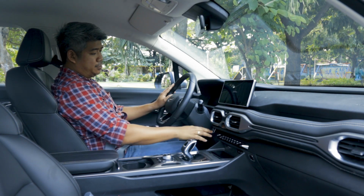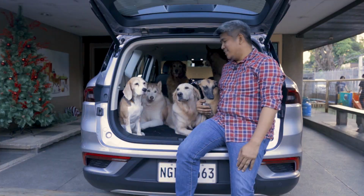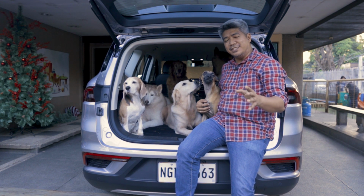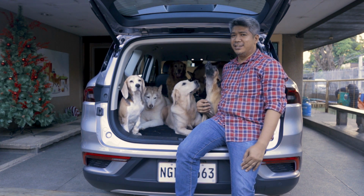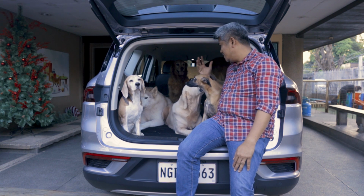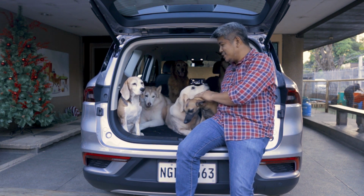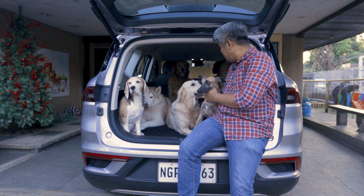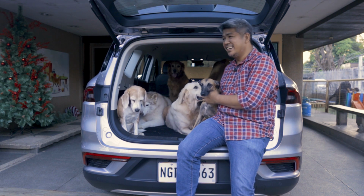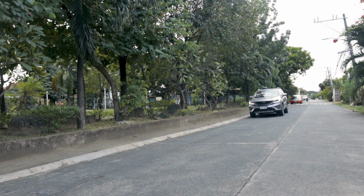All systems go. Let's go. All right, in terms of space, how many dogs can you fit in a Geely Okavango? I think enough. Maluwag pa. And then, hindi kami nagsisiksikan. So, you have Stitch. And actually, pwede pa I think na isang pang-aso kung magkakasundo sila. So, this is pretty big space.